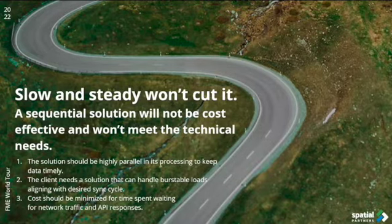So the simple fact is that when we're sitting down and considering how this is going to go, a slow and steady approach just simply will not cut it. Taking some kind of sequential solution where we just chuck everything into a queue and when it's finished is when it finishes is unfortunately not going to work for the kind of commercial availability of the data that they need. And so the solution needs to be highly parallel to keep everything timely, make sure that we're getting the data published out to the cloud platform when it needs to be as quickly as possible.